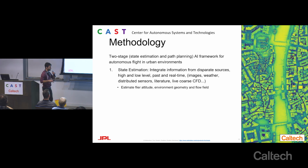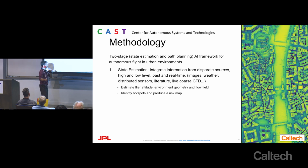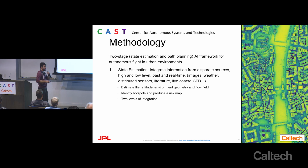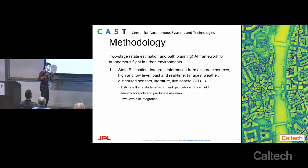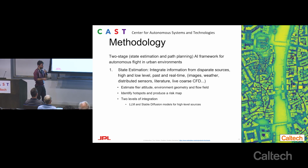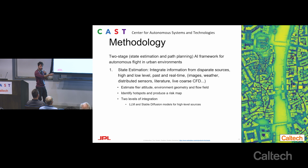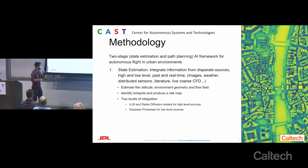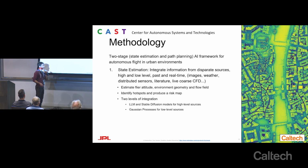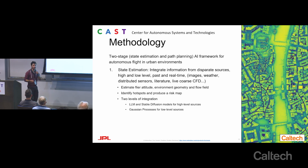So we're trying to estimate the flyer's attitude, geometry, and flow field using both. I'm trying to hurry up here because we're out of time, and I'm between you and the break. But the one thing I'm going to highlight here is the idea of having two levels of integration at this stage. So basically both high-level qualitative sources of information using generative models and language models. So for example, there may exist documentation on the flow field around a building when the building was built, right? This could actually be leveraged using high-level AI. And then you can add the reliability and the performance guarantees of a quantitative, well-proven method like a Gaussian process, which is basically equivalent to an extended Kalman filter.